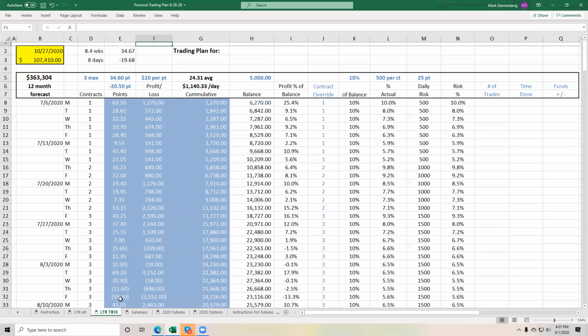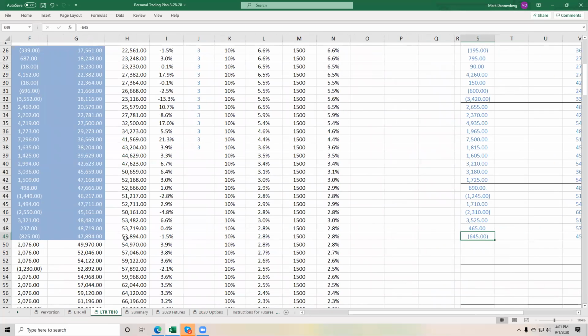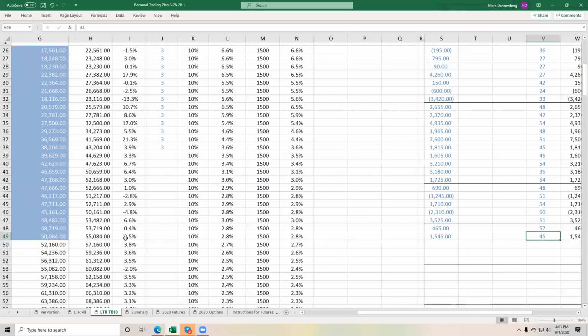And so now I'm going to go back to our second category, which I entered the wrong information in. So in this category, we have 25.75 points of profit today, 25.75 at $20 a point, and we're trading 3 contracts. So it's $1,545 of profit. And we did 19 trades at 3 contracts per trade, so there's 57 contracts.